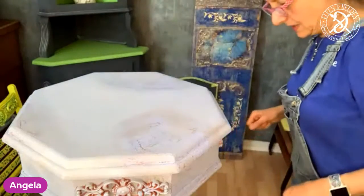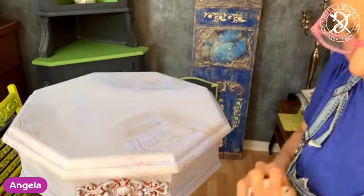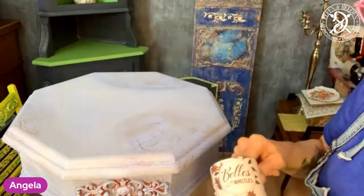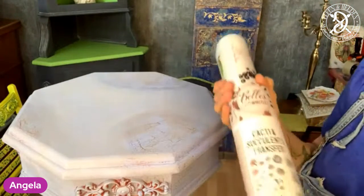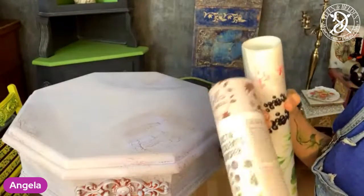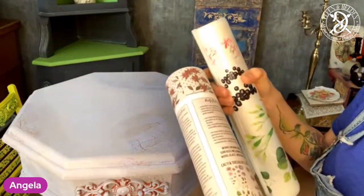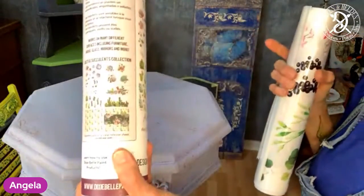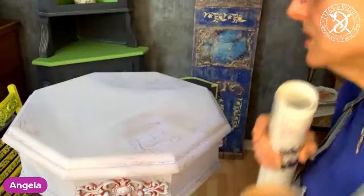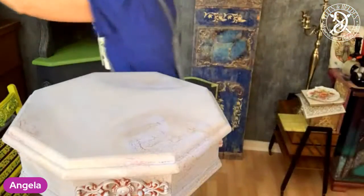Okay, carry on. Let's get the Cacti and Succulents. Obviously, we're not going to use the whole transfer. I'm going to layer up a couple of the items in there. This is one of the bigger ones. It comes in 6 sheets. And, you know, it's very beautiful.